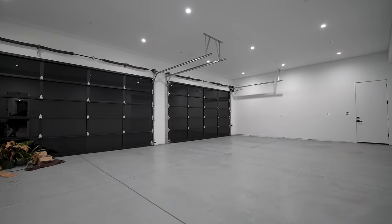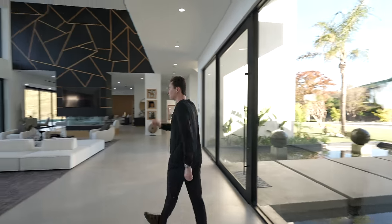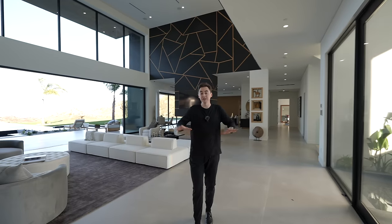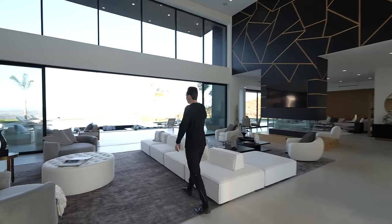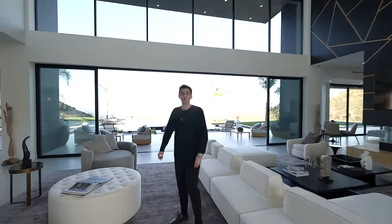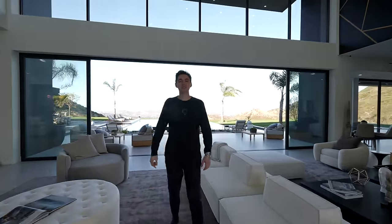Now let's continue our tour, and that actually wraps up our tour for this main level. So now we're gonna check out the exterior, that backyard, and then we'll go upstairs and check out the master suite.